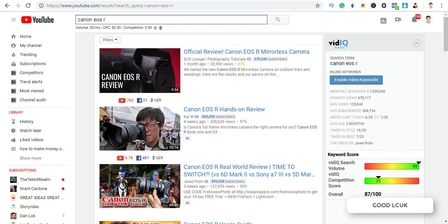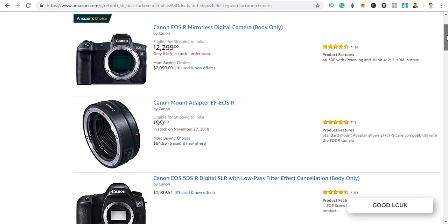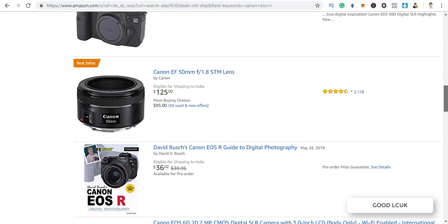Basically, the first thing you can do is come onto Amazon and find the best selling product. For example, this is the best seller, Canon EF50.